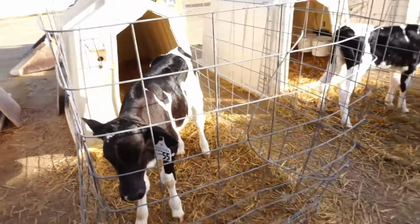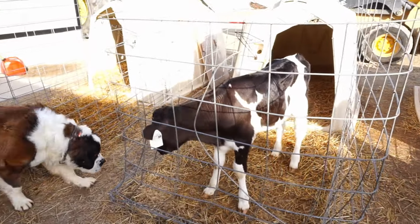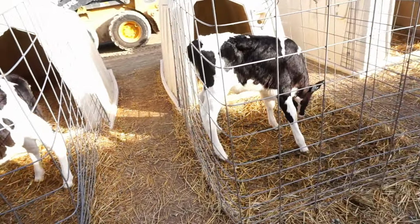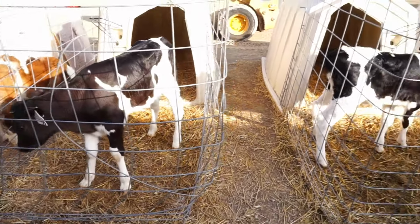And these two ladies, 55 and 56, they were born on the same day, and I keep having to remind myself that they're not twins. They were born from different mamas. But they were born on the same day, so they're the exact same age, which is kind of neat on our farm because we have so few calvings that when it's on the same day, it's pretty exciting.